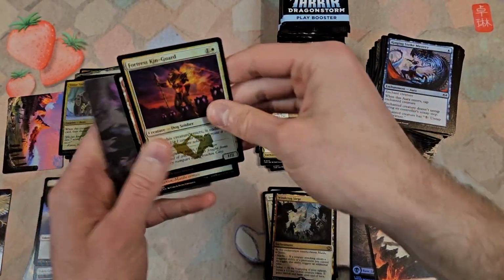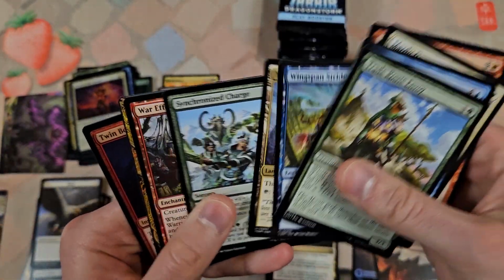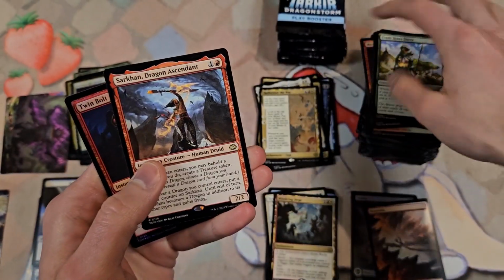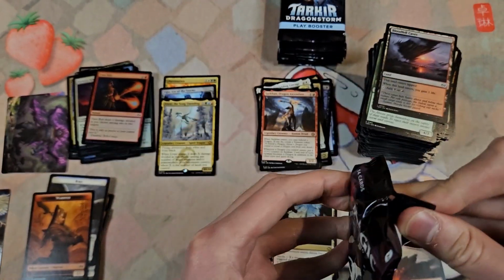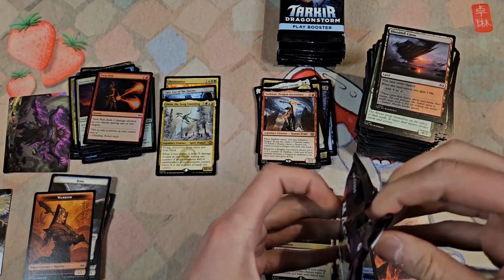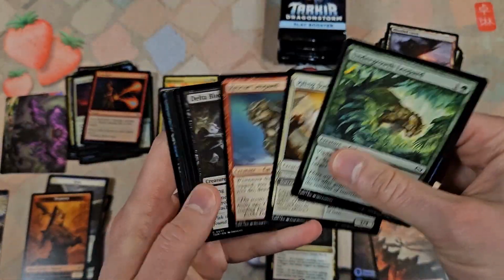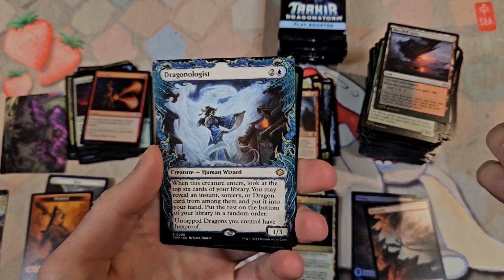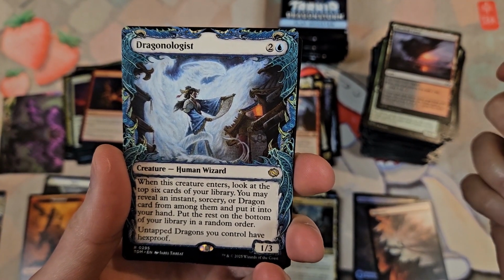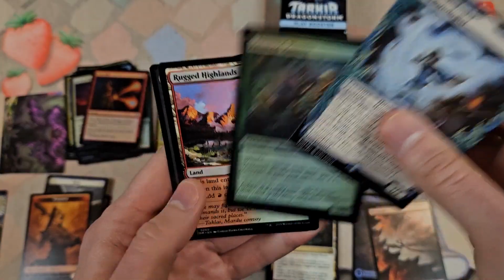Rediscover the Way. We got Sarkhan there. Sarkhan seems pretty good. Certainly good with dragons. I guess you would only ever play that with dragons because it's just a 2/2 that does nothing if you don't have dragons. Dragonologist. It's pretty good. It's basically like a better Augur of Bolas, if you know that card. But it's kind of better if you have dragons. I think maybe it costs a mana more, so I don't know. It's cool though.